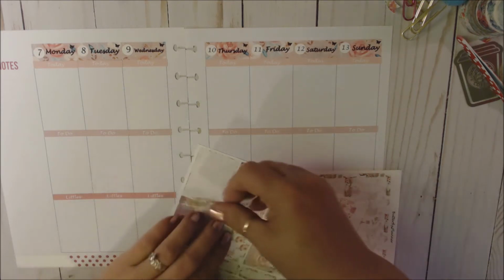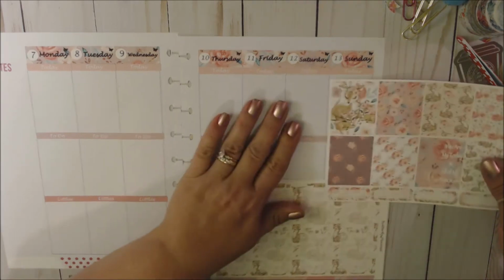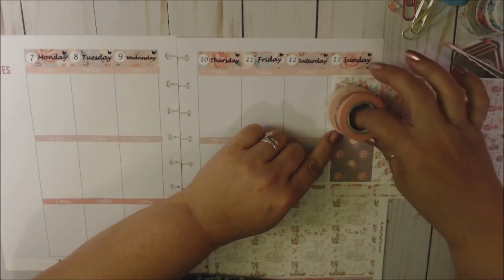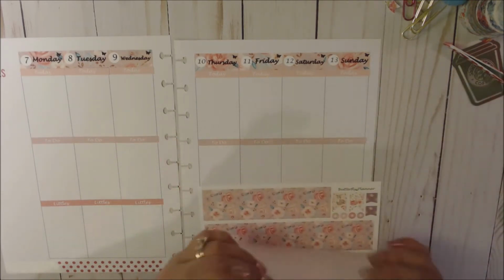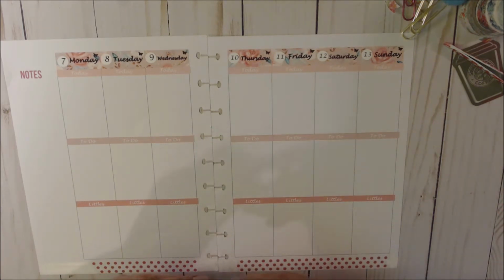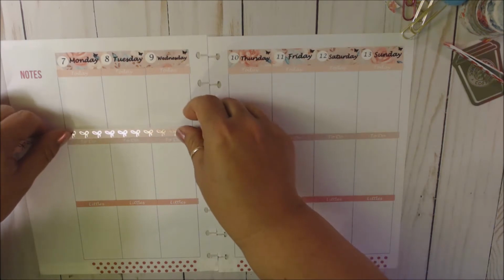So what, oh, I forgot to do my washi. Hello. So what I'm going to do, my lights should come in tomorrow. So this is going to run there. I think I'm going to use my Simply Gilded. This kit is cut for the Erin Condren, so that's why we're going to use a little bit more washi. And Melissa did do Happy Planner kits, weekly kits, but she has discontinued those. So she will still do the Happy Planner monthly kits.